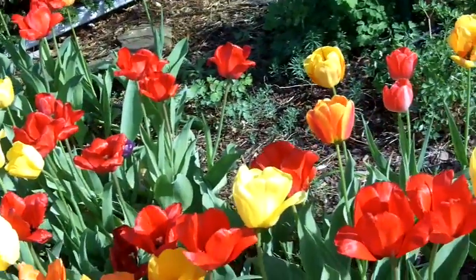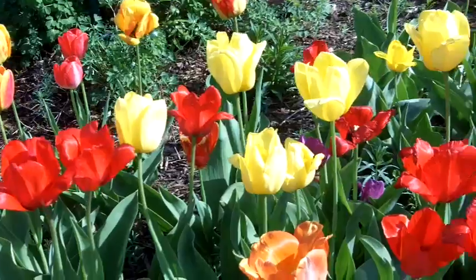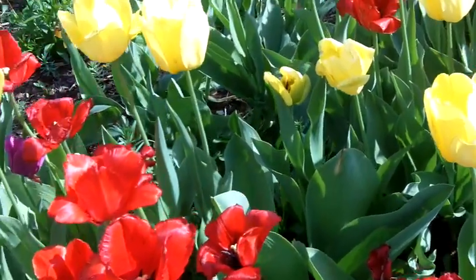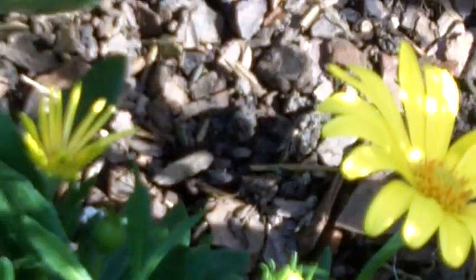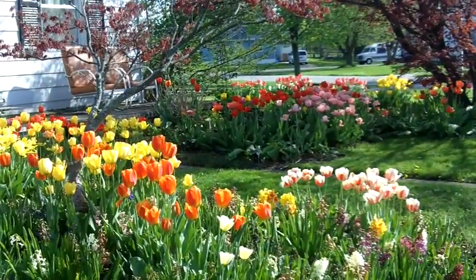And where I have dead spots, like everybody gets dead spots, you'll see I've already started to pop in a few annuals. The outer circle, it will be some kind of annual that's short, that doesn't get into where the bulbs are deep.